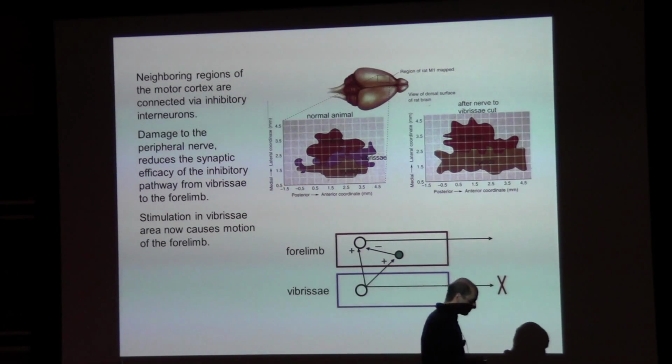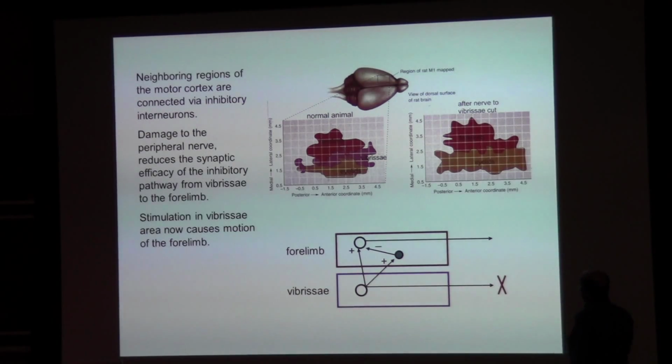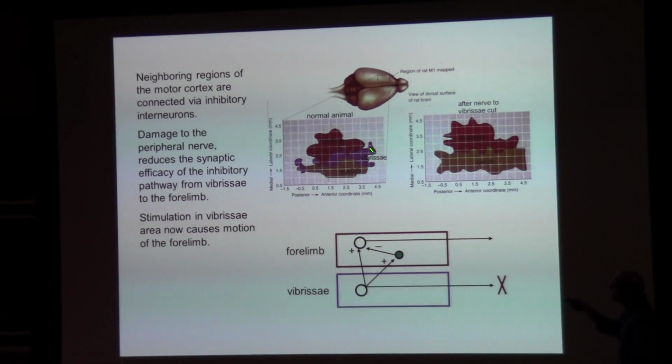Let me show you the mechanism. So here was the data. Here was before the lesion that was made in the nerve, and here is after. So how was it that these regions here, which used to produce movement of the vibrissa when stimulated, now produced movements of the eyelid or the forelimb? Let me show you how this happens. So in the motor cortex, you had neurons that went down to the spinal cord and then activated motor neurons that went to the vibrissa. So this is what these neurons do.